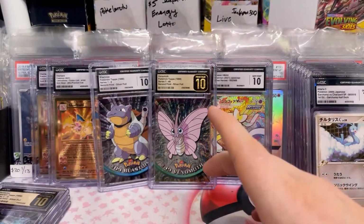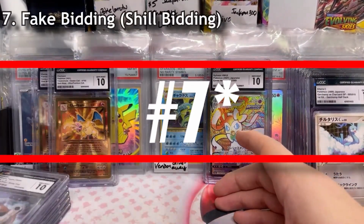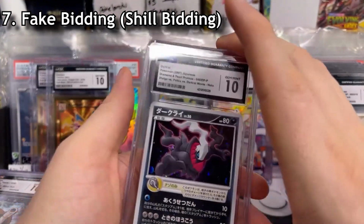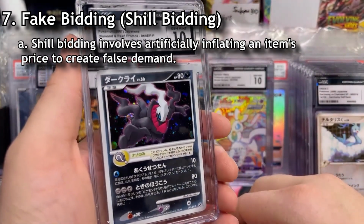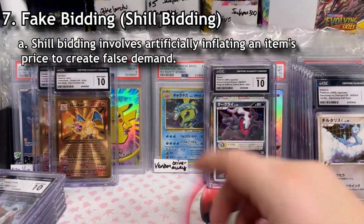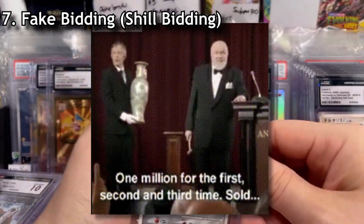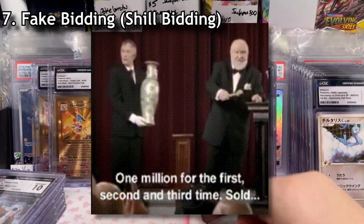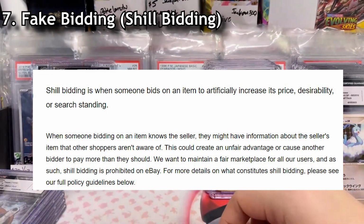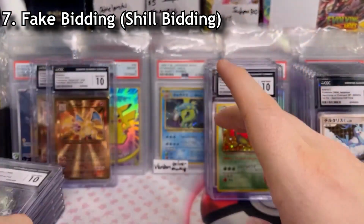Number 6, the 6th way you're going to get scammed is fake bidding, also called shill bidding. Shill bidding is a big problem in the collectibles hobby. It's when a special interest comes into an auction. Usually an auction is just supposed to be honest people bidding on an item for as much as they're willing to pay for it. Shill bidding is when somebody who doesn't want to buy the card comes in to bid it up because what they're trying to do is artificially increase the demand for the card.